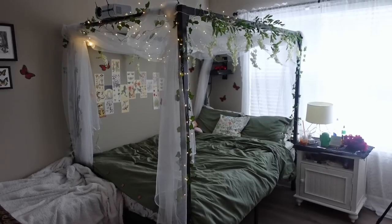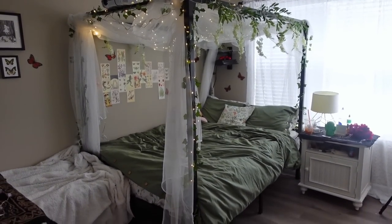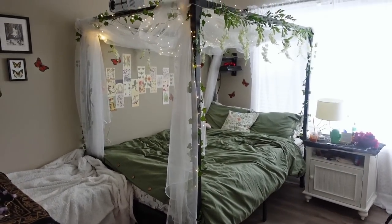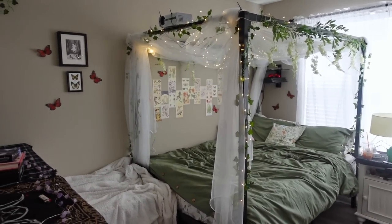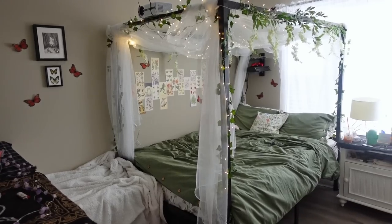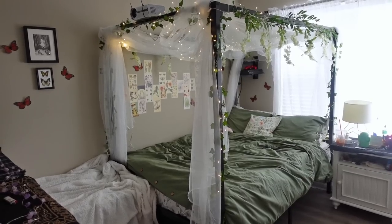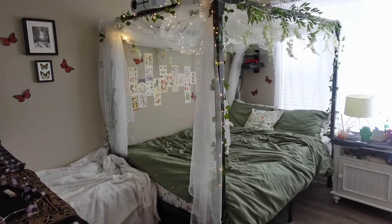Guys, so it's the next morning and I am going to show you what the room looks like during the day. Here we are. Here is this beautiful room during the day. Sorry if you hear little pitter patters, all the dogs and cats are walking around, but I'm just going to give a little short tour of the room. Not going to go into too much detail or anything. If you guys would like a future in-depth tour, let me know, but I do plan on doing more things to this room in the future.